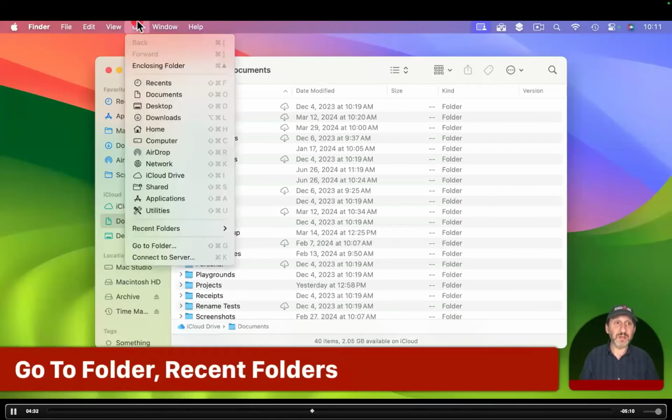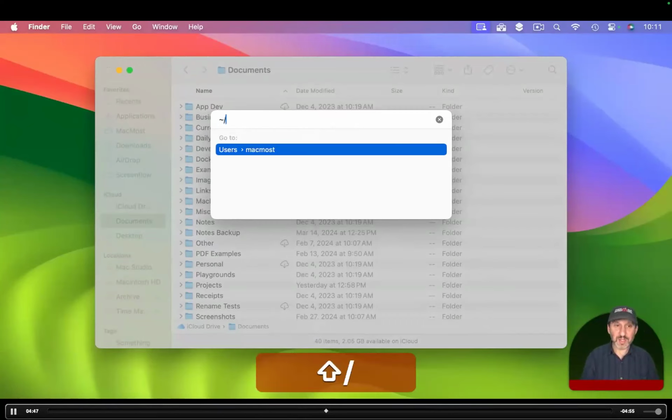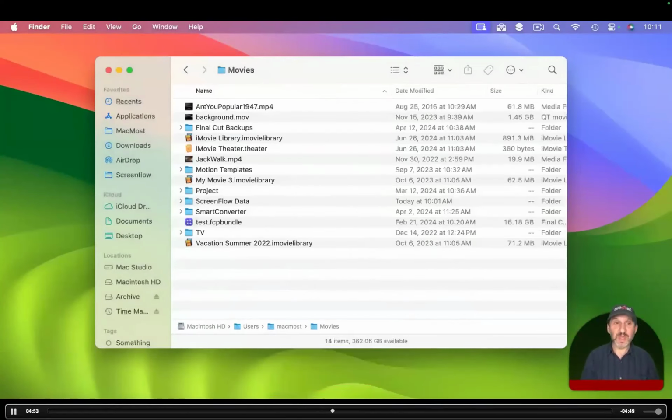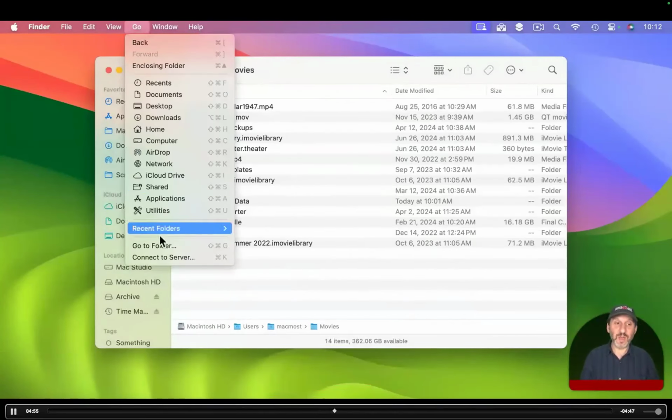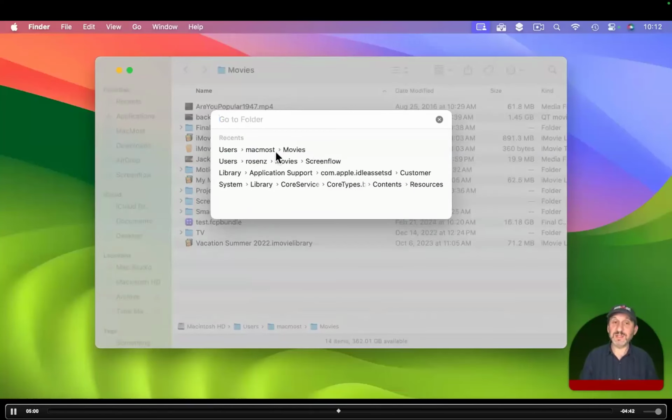Also, if you're using the Finder and you use Go and then go to Folder or Shift Command G, it brings up this interface here where you type the path to a folder and then go to that folder. And notice that it actually remembers the recent ones you've typed. So for instance, if I were to type the path to the movies folder in my home folder like that and go to it, now if I use Go and go to Folder, then if I clear it out, see under Recents, it shows me that one, and I could just select it.